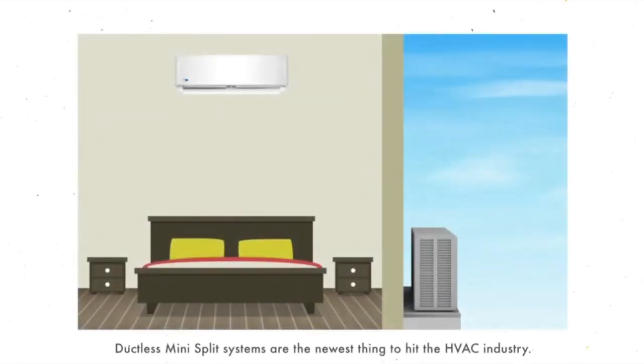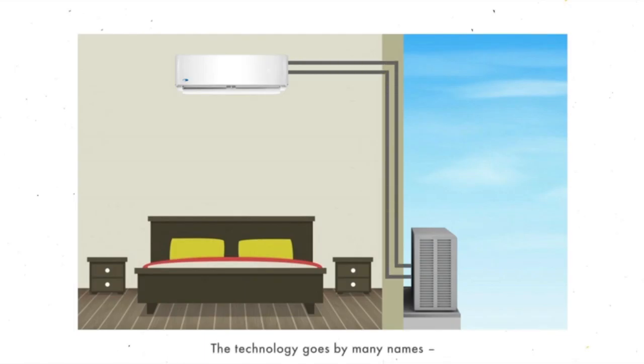Ductless mini split systems are the newest thing to hit the HVAC industry. The technology goes by many names: ductless air conditioning, mini split air conditioner, mini ductless AC, to name a few.